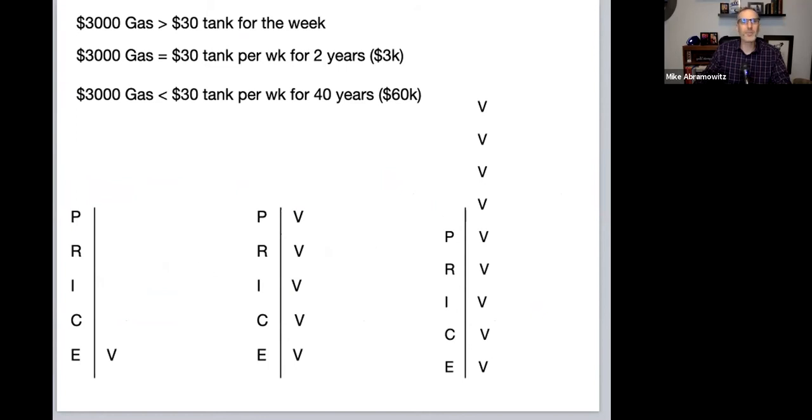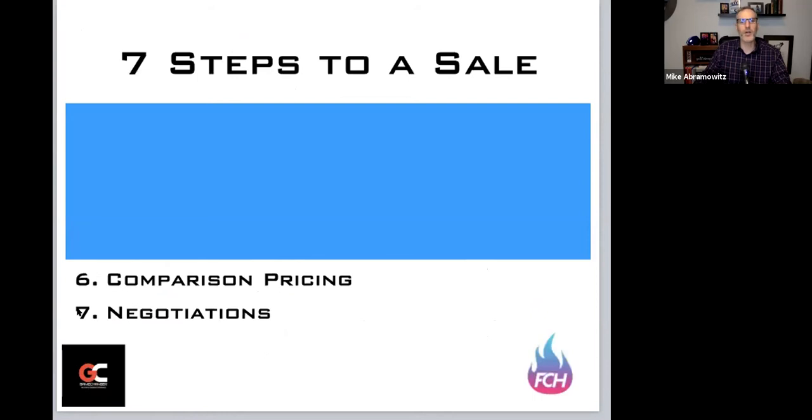So that's steps 1 through 5. Now we're going to go to steps 6 and 7, and we're going to go to the negotiations and the comparison pricing of how to present the prices of Cutco. So let's go ahead and go into the training manual. Let's pull up your MyVector demo and your Cutco demo. I'll share my screen.